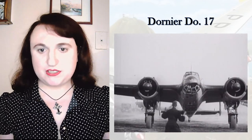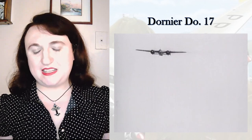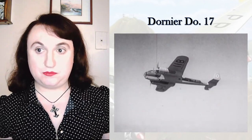Dornier improved the engines, they added another machine gun to discourage head-on attacks, they increased the bomb load, but was it really thanks to this experience that the Do 17 entered the war as not the same aircraft that had first flown in the late 30s? She underwent a lot of development. And she made her mark both as a bomber and as the Luftwaffe's eyes on land and at sea for quite some time.